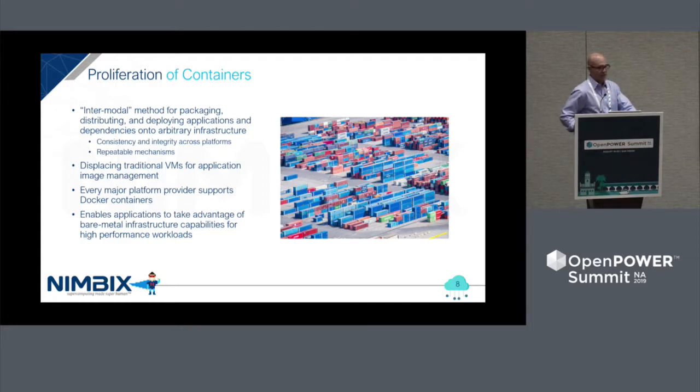And part of the way that this ecosystem is evolving is the use of containers. What we're finding, and certainly Nimbix has been supporting for several years, is the use of this type of technology to create FPGA accelerated software, package it so that it's deployable anywhere and runnable on the bare metal FPGA hardware. And the benefits to this are a couple-fold.